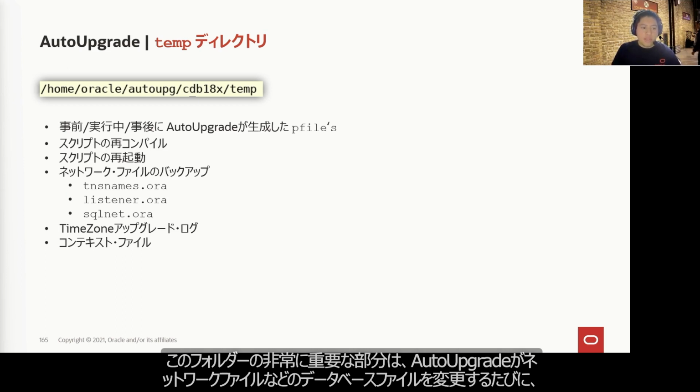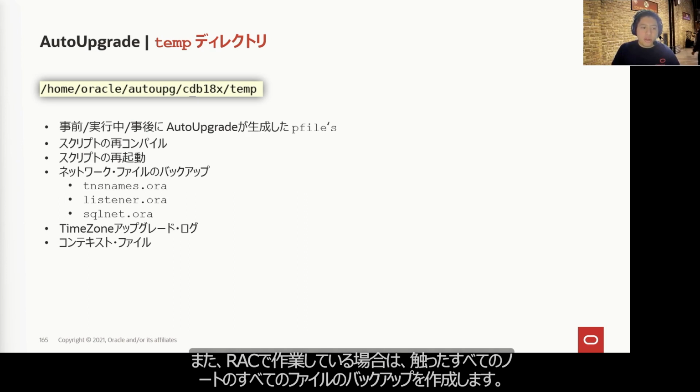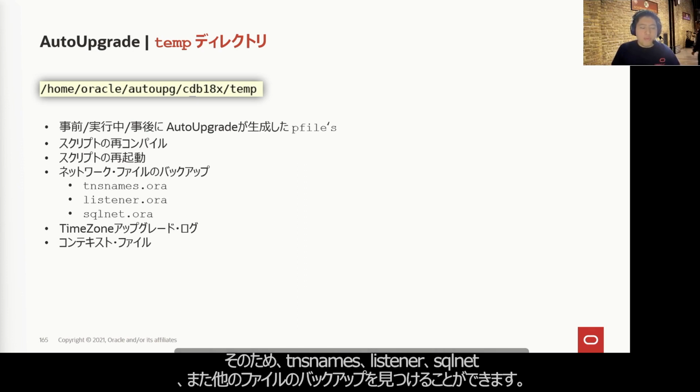One very important part of this folder is that whenever the AutoUpgrade modifies a database file, such as the network files, when it is merging the content of them, we will create a backup of every file that we touch. And also, if we are working on RAC, we will create a backup of every file of every node that we touch. So you will be able to find backups for the TNS names, listener, SQLNet, and also other files.